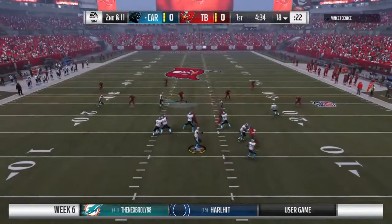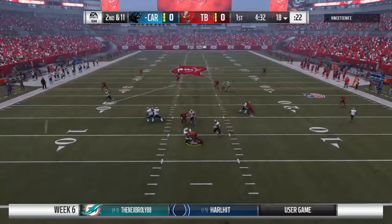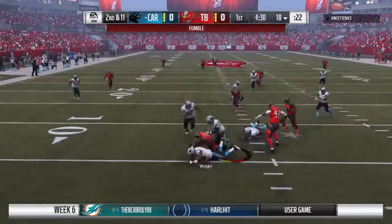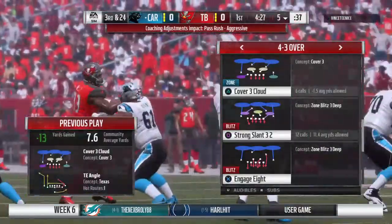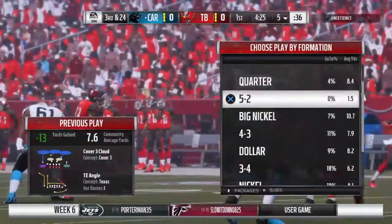Well, in any event, the extra speed allowed for great penetration. Cam fighting. He lost the football. It's out. And fortunately, the offense will cover this one up back at the 5-yard line.